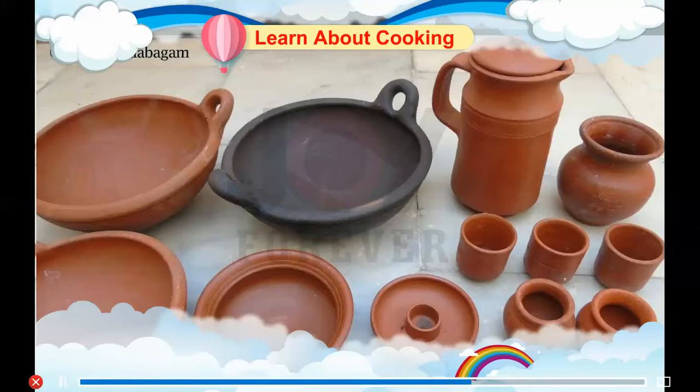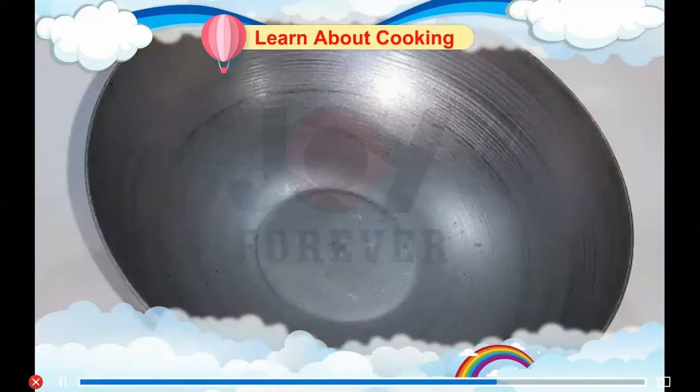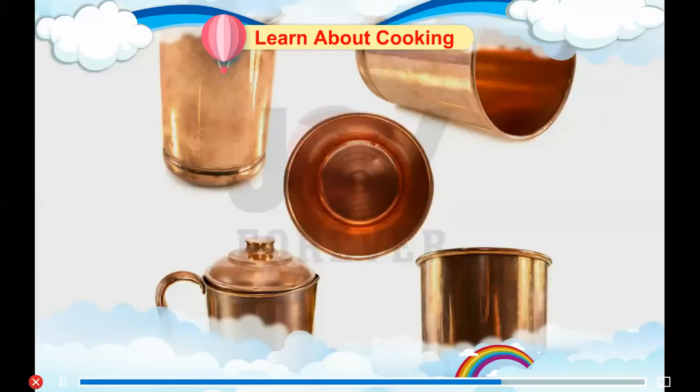We mostly use the vessels made of steel. Earlier, people used to cook food in vessels made of brass, iron, clay, and copper. In some villages, people use brass and clay pots to cook food.